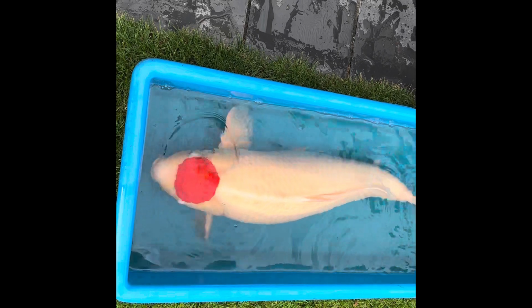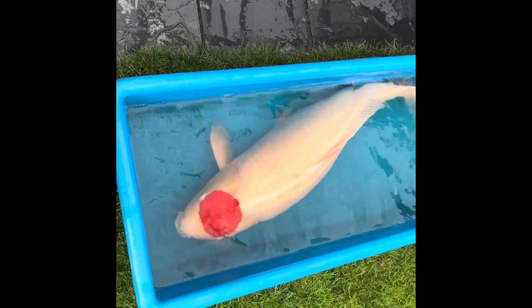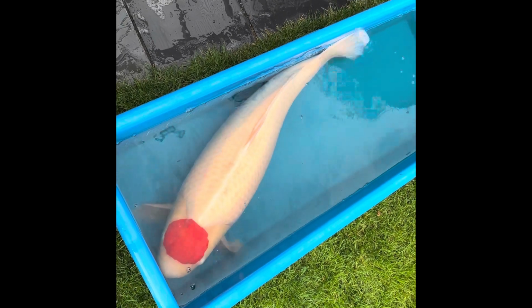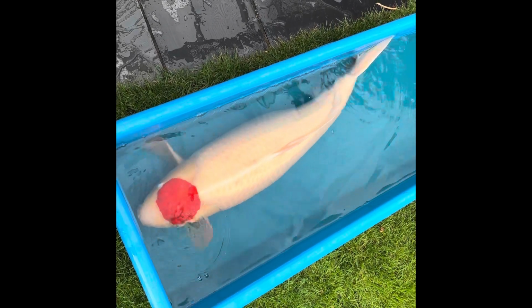Takegawa Tancho Showa, 5 years old, 84 centimeters. Maybe this year we'll get up to 88, possibly 90 cm.